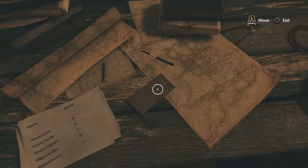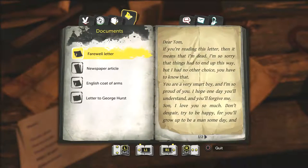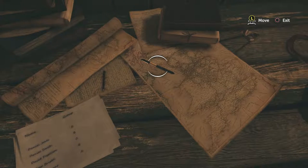Okay. What's this? Farewell letter. "Dear Tom, if you're reading this letter, then it means that I'm dead. I'm sorry for the things that had to end up this way, but I had no other choice. You have to know that." So it's like a letter to say he's leaving.